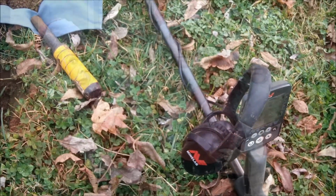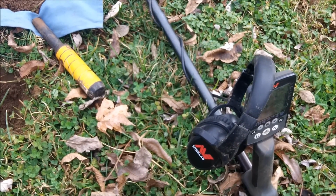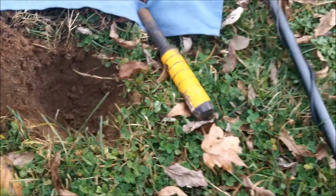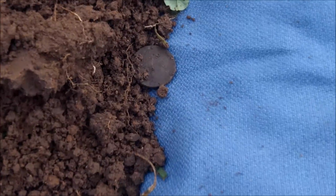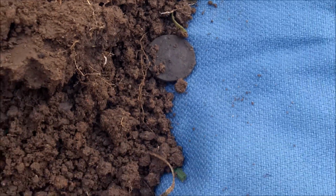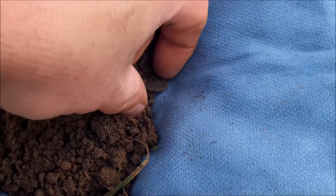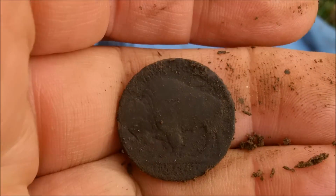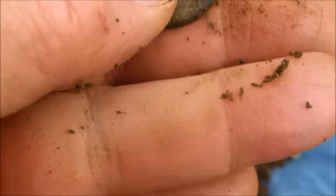Well, I got something good in this hole. I'm just chasing any tone I get, and this one was a low tone, ringing up at a solid 12, 8 inches down. It was down there pretty good. I threw it up onto my drop cloth, and check it out. Old nickel. Honestly, I think I can see the buffalo from here. I haven't even touched it yet. Oh yeah, this is going to be a pretty one. Look at the hair. Love digging buffaloes. I love digging old nickels, period.